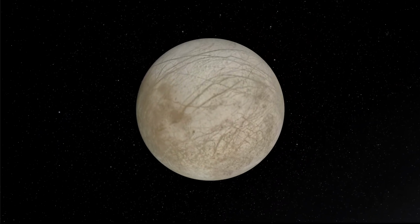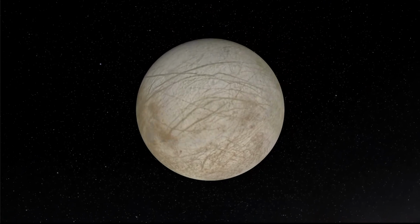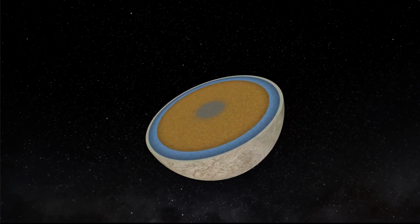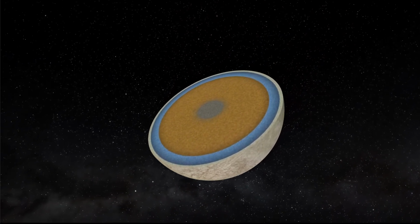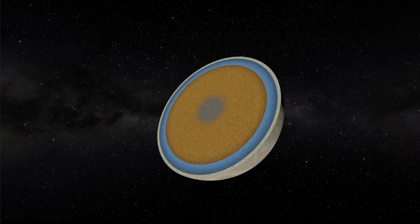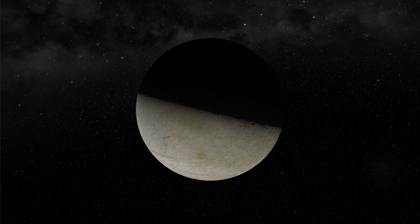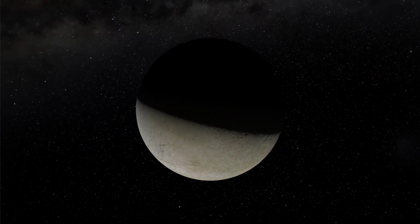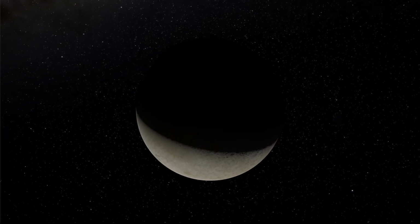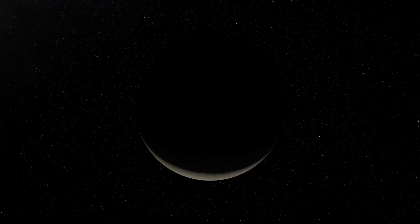And what we have discovered is that under Europa's icy surface is a global ocean of liquid water. And we believe it may have more liquid water than all the oceans and lakes and rivers of Earth combined. And so it's possible that there might be life under the icy surface of Europa. It's definitely a place we're going to explore more in the future. And we're going to head off to the next Galilean moon, which is Ganymede.